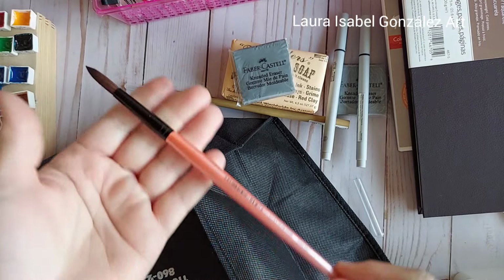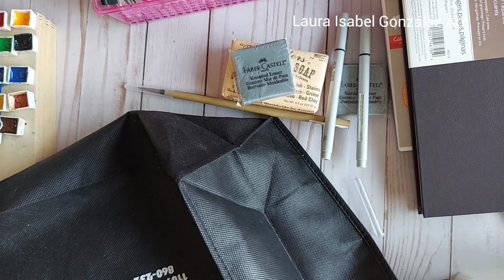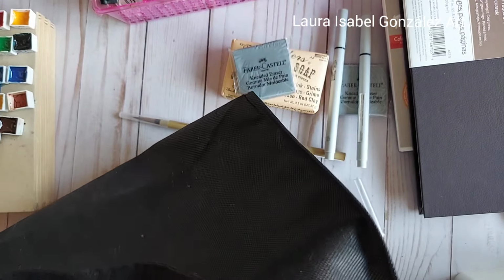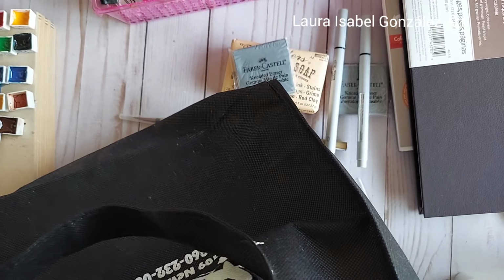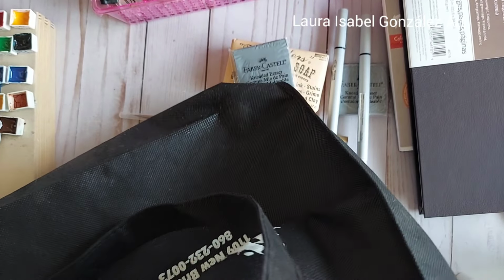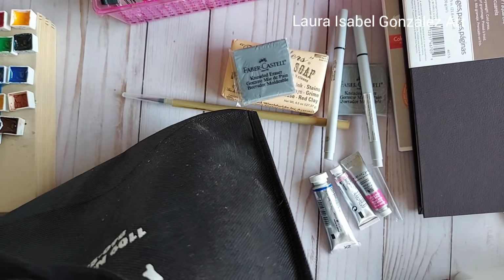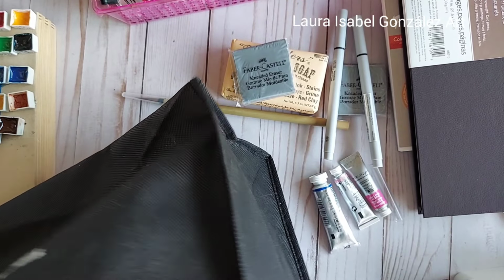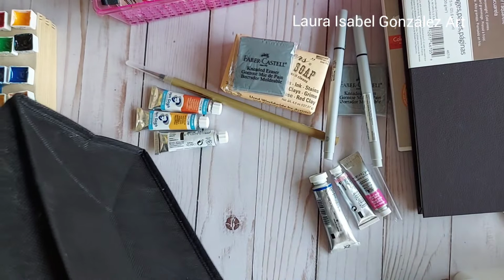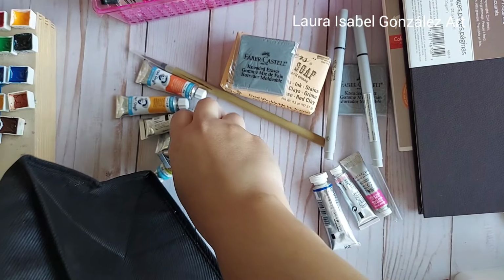This brush. Good stuff. I will use it in another video. All right, let's go ahead and go over the professional grade watercolors. Well, they're all, to me, professional grade. I know Van Gogh is seen more as a student grade, but to me, they're professional grade in my heart. So let's go ahead and take out the Van Gogh because they were $2.84 a pop.